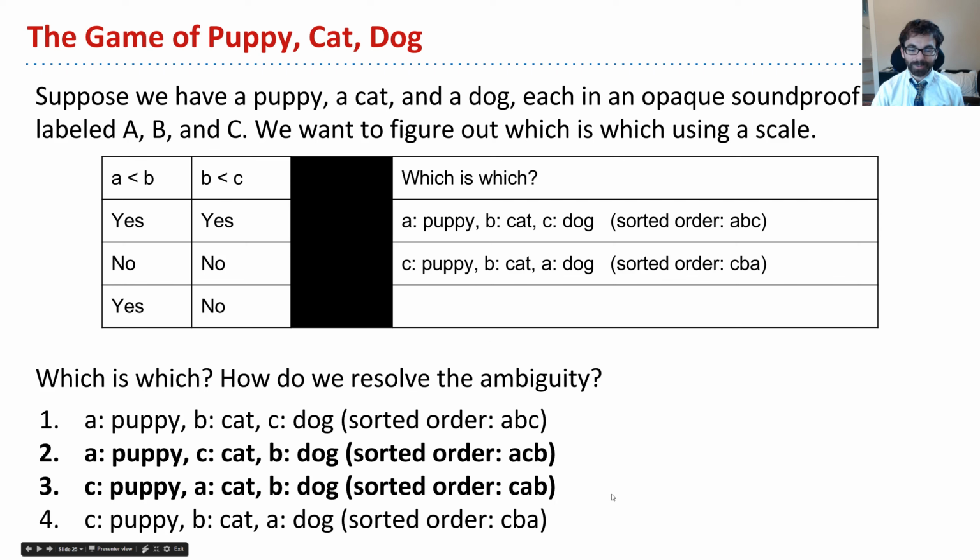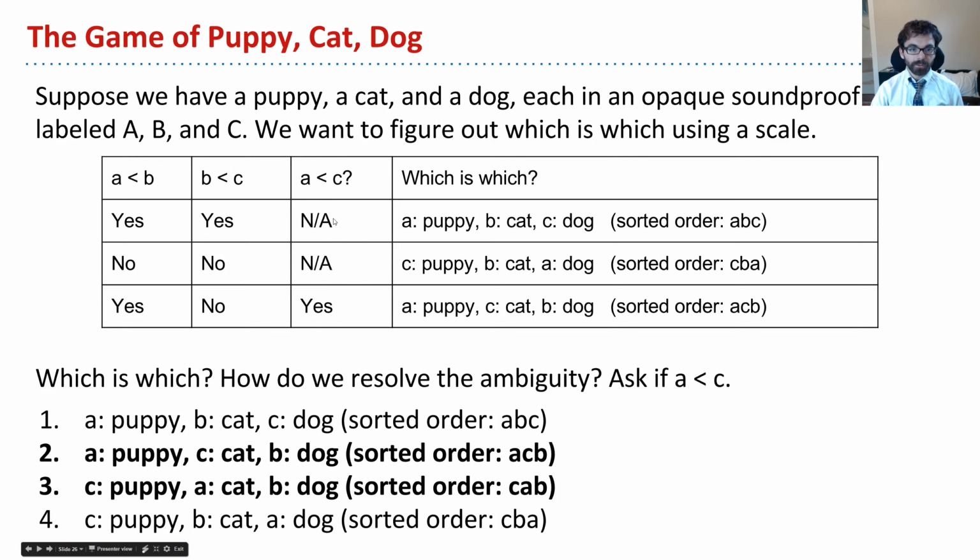Well, I guess it's pretty natural here. If we wanted to resolve this ambiguity, what do we know? We know A is less than B, and we know that B is greater than C. But what we don't know is how A and C are ordered. So we could ask the question, is A less than C? If the answer were yes, then the answer would simply be A, C, B. A is puppy, C is cat, B is dog. It would be this row right here.